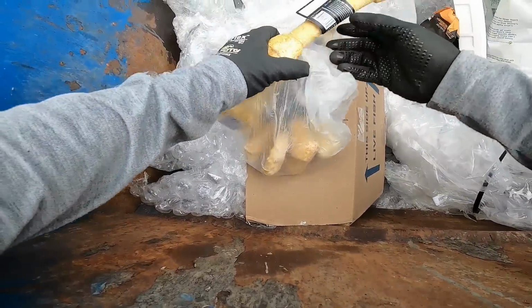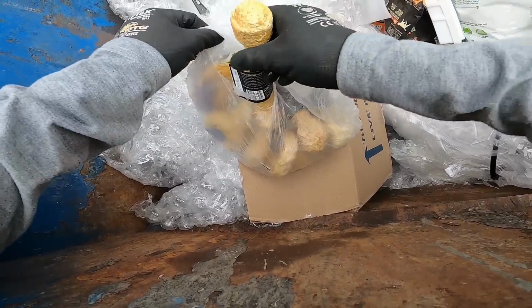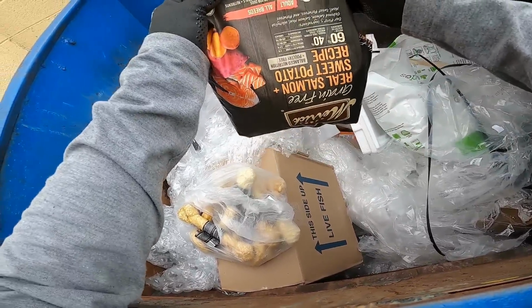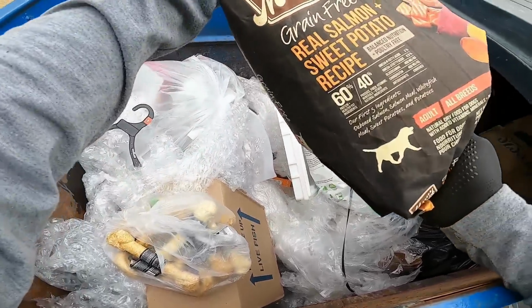Mr. Volt's trying to find his table to show you guys these big old bones. These are pretty big too. Those are probably too big for our little chihuahuas. Yeah, but we do have many people that need some of this stuff too.